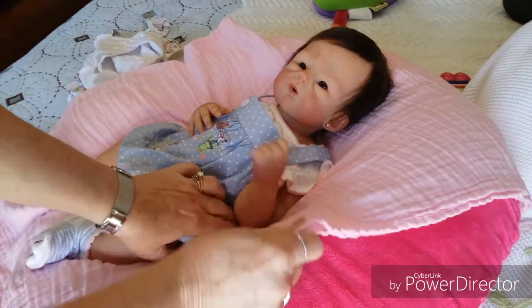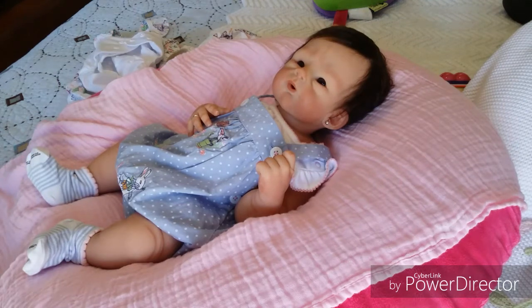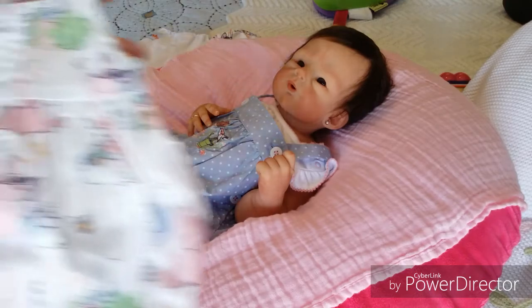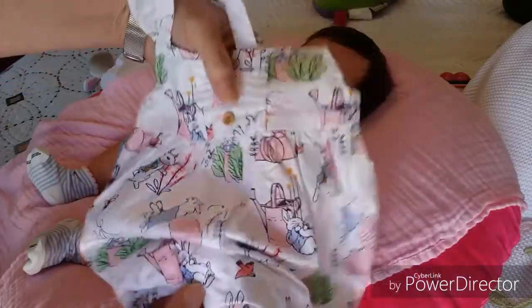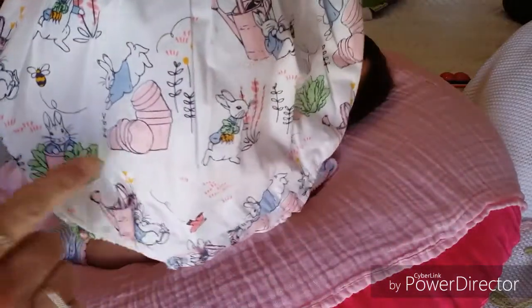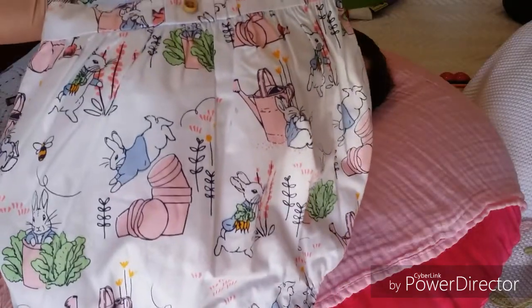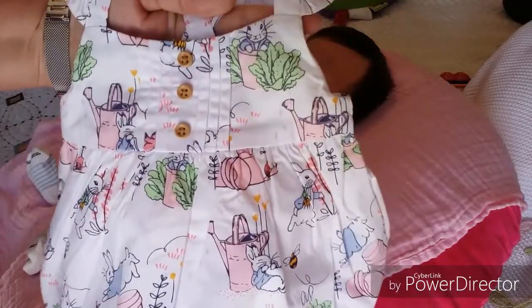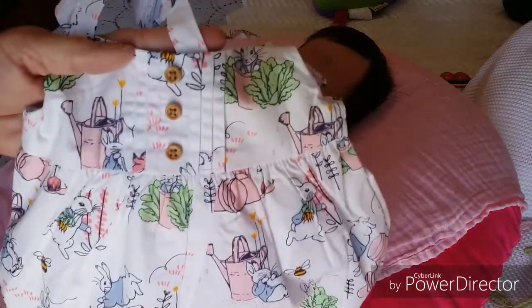Again, I'm going to be putting an outfit on her from Gymboree, their Peter Rabbit line. And it's a cute little sunsuit here with pictures of Peter Rabbit. And it's the same pictures on it that is on Kai's outfit, but Kai's is in blue. And this one is in pink. And it's just a little white sunsuit. The straps have little ruffles over the top of them. It's got Peter Rabbit here on the back. And 3 little wood-like buttons going down the front of it.